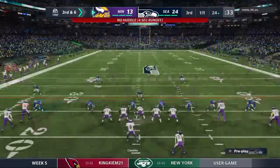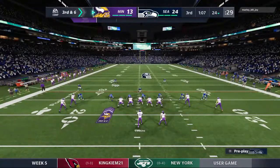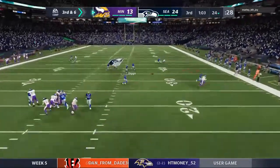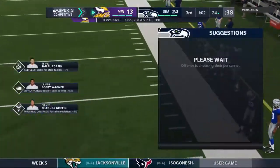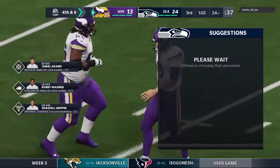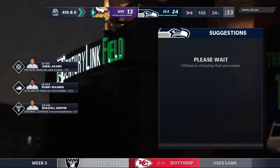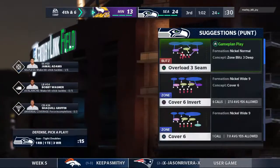Cook, the Vikings. This offense in desperate need of a conversion as they come up on 3rd down. Play action now. Cousins. And that will be incomplete. They went with the dime look that time on defense, just flooded the field with defensive backs, blanketed everyone, took away all the passing angles, thus the incompletion. 4th down.